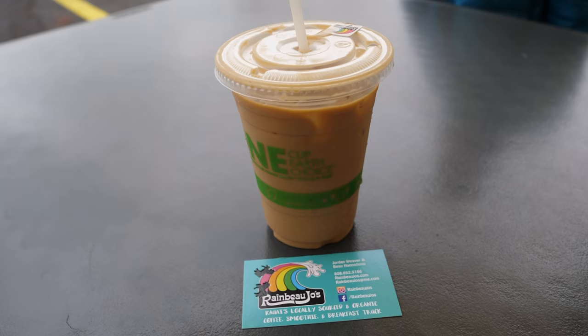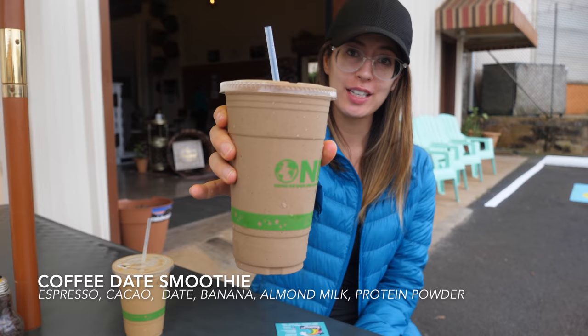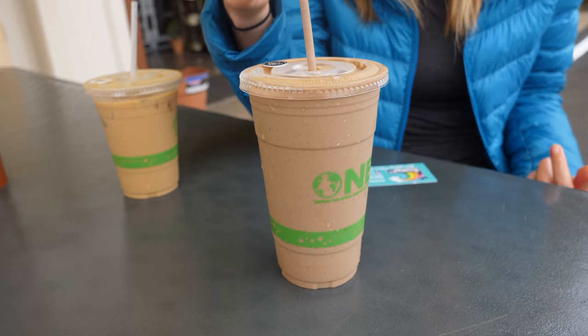I think what I ordered is called a leafy latte, mixed with very creamy macadamia nut milk and topped with maple syrup. Sounds and smells amazing. Tastes awesome. I'm delirious. I need a little bit of extra kick, so I got a coffee date shake. Wow, this is exactly what I needed to wake me up.